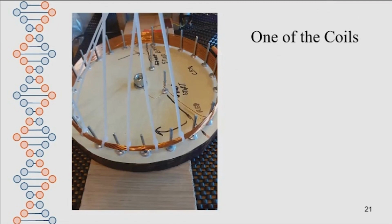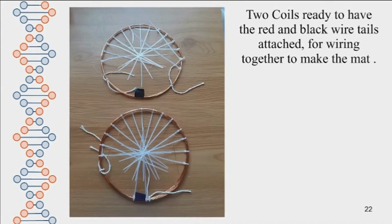And this is one of the coils on the coil winder, including these famous pot rivets. I knew they were familiar, but couldn't think what they were. So that's one of the coils. It's got some cable ties partly on. It's ready to have the tails put on it. Two coils ready to have red and black wire tails attached, for wiring together to make the mat. There's a sample of a couple I happened to take photographs of.